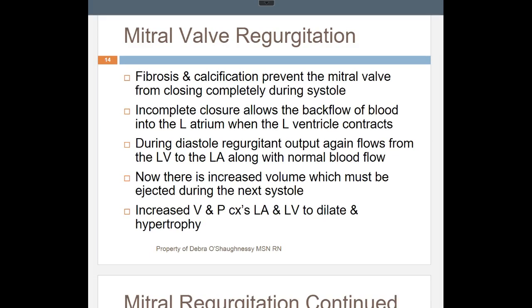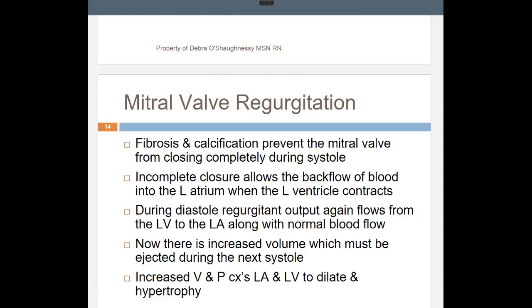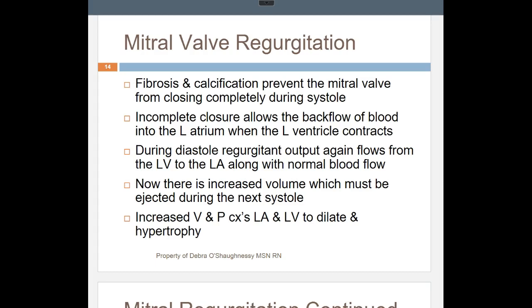Now we're going to talk about regurg, okay? Sorry about that. Let's get this picture up here, go back to mitral valve regurg. This is where, think about what that word regurg means, you don't have complete closure of that valve during systole, and with fibrosis and calcifications occurring, this is what prevents the mitral valve from closing completely during systole.